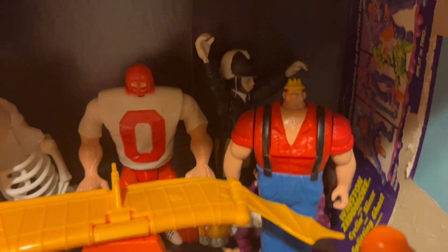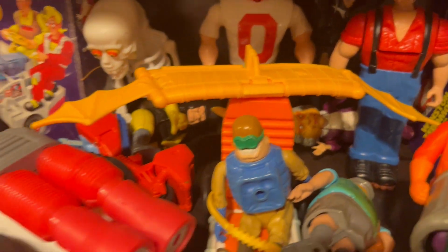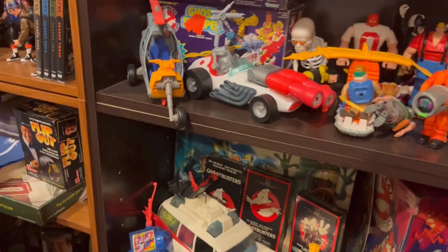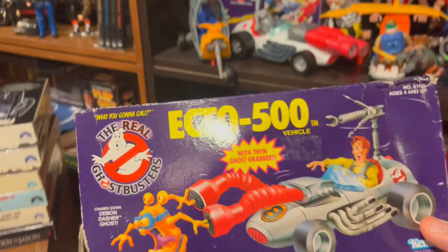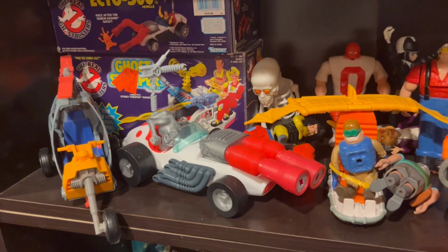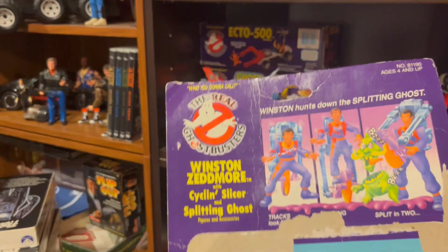There's some more ex-cop back there, and there's like a football player monster. And then they just had really fun vehicles. The Ecto 500, the Ghost Sweeper, and I've got a couple boxed. As you can see, the Ecto 500. We've never really taken a look at this collection before. We have a few cards.